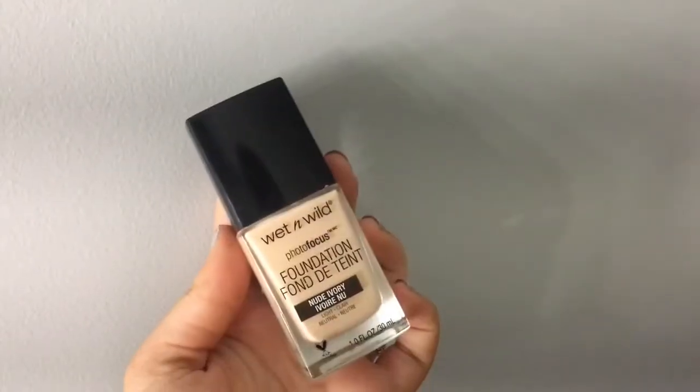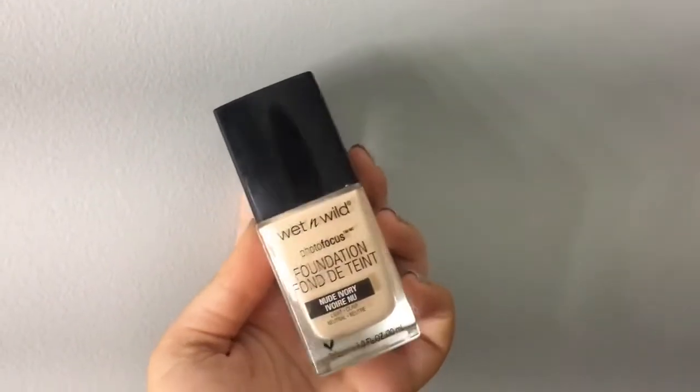Now on to foundation. I just found this foundation recently. Well, I didn't find it, but I just started getting into it probably 2 weeks ago or so, and it is the Wet n Wild Photo Focus Foundation. I have it in Buff Bisque and Nude Ivory because they didn't have in stock the shade that was in between them, so I just got both of them and I mixed them together, and it is hands down the best foundation that I've ever tried, especially for its price.